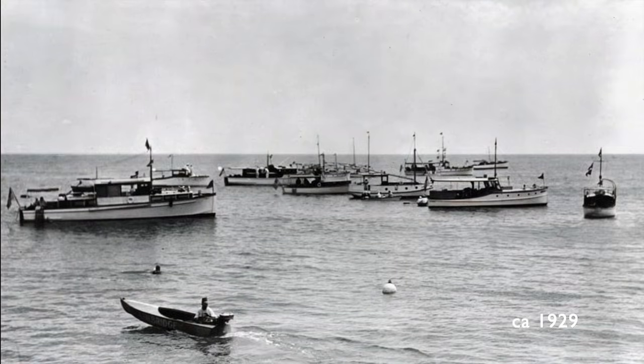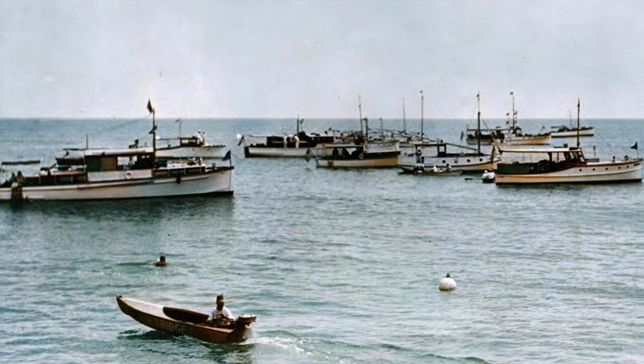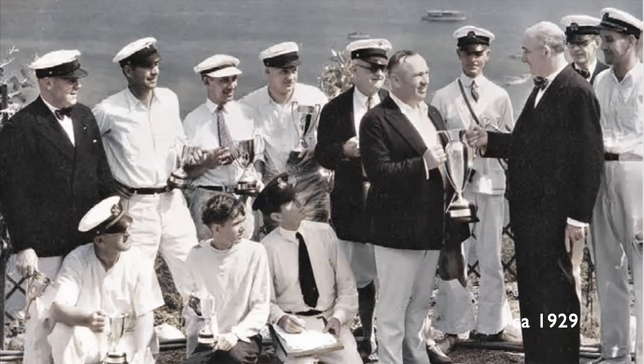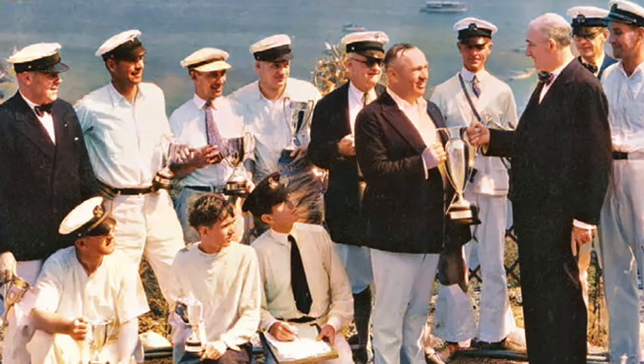This photo shows some beautiful yachts anchored in the bay. They no doubt belong to many of the wealthy investors and probably all bought on credit. Now, this next shot shows Woodruff presenting a trophy for the first annual yacht race at Dana Point in 1929. It appears that not only did everyone wear hats in that era, but they had special hats for special occasions. Aye, aye, Captain. Or captains, I guess I should say.